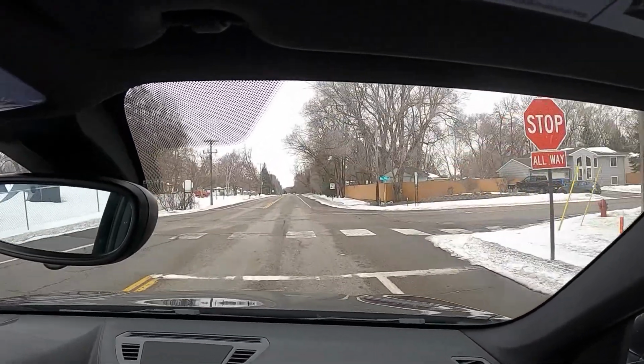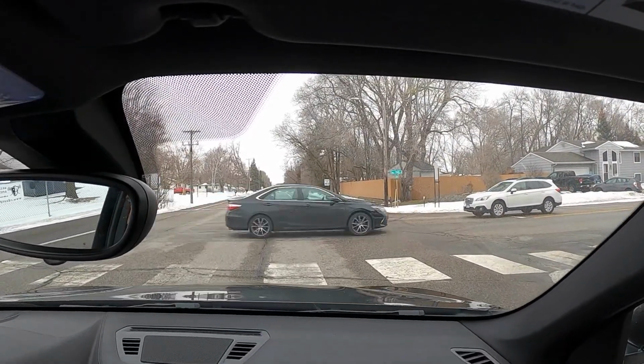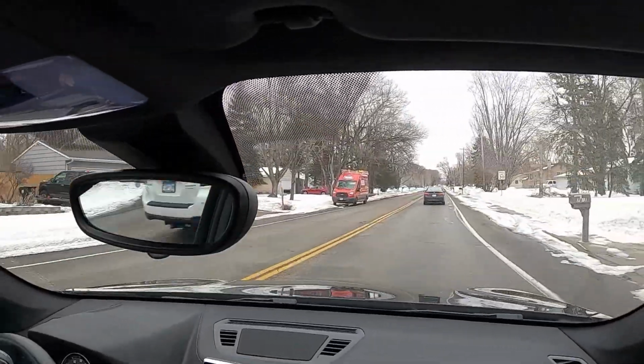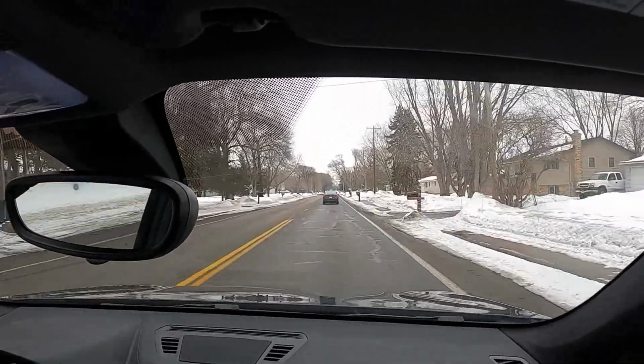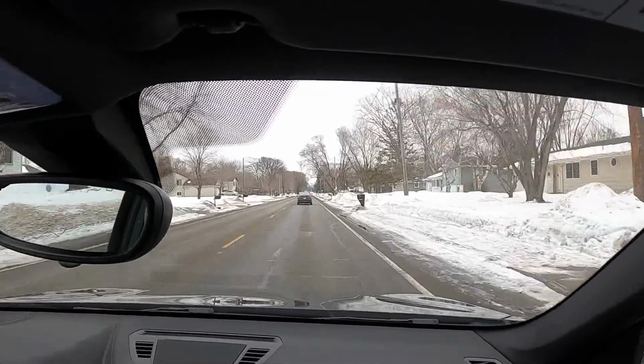But yeah, that was my driving impressions of the car. Like I said, it's not something that is gonna knock your socks off, but it does handle decent. It looks okay, other than the exhaust pipes. I didn't really like those, but that's just my personal preference.